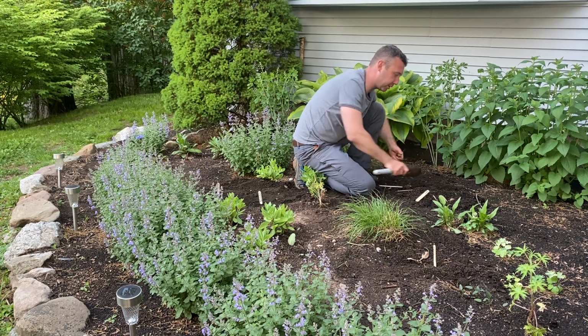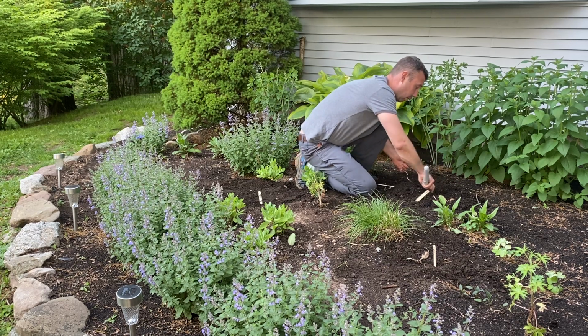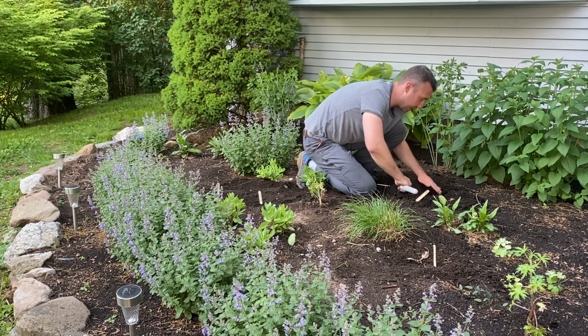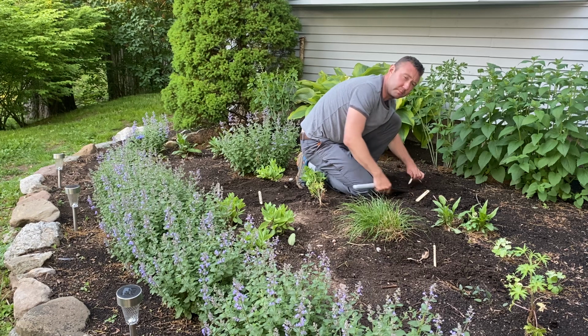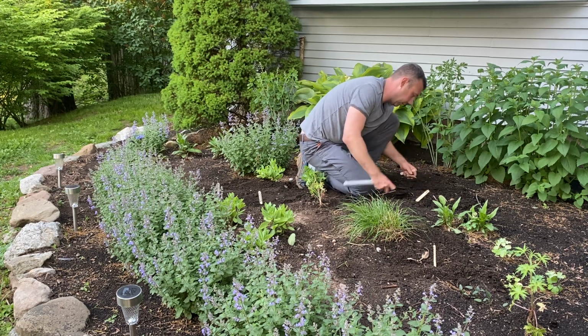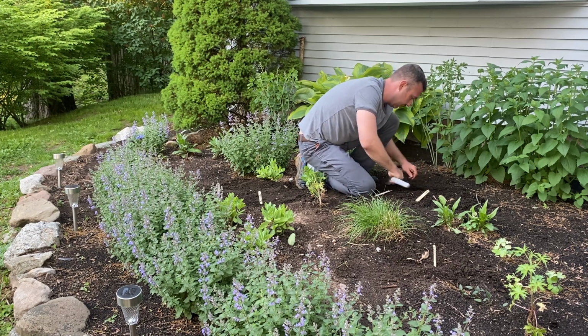And I'll say these tubers right here, overall they're in really excellent condition. I'd highly recommend Old House Gardens. Shipping's good, price is good. I forgot a tuber here. There you go.